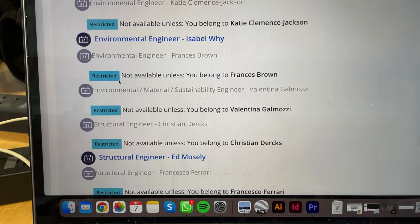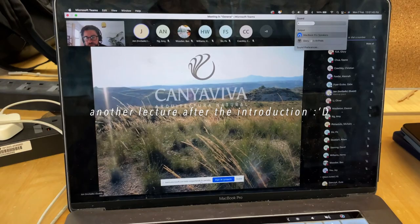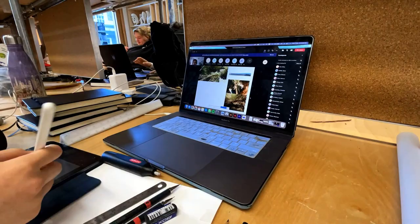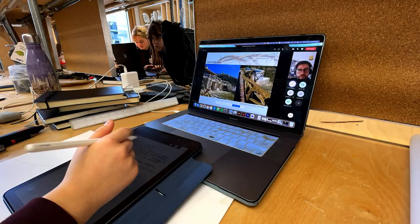Oh my god, this week is so busy. We have another tech thing. This is what I mean when I say it's quite intense. Literally right after the tech clinic introduction, we have another lecture going on. But it was quite interesting because this person was talking about reeds and bamboo and how they shape them into parabolic shapes.